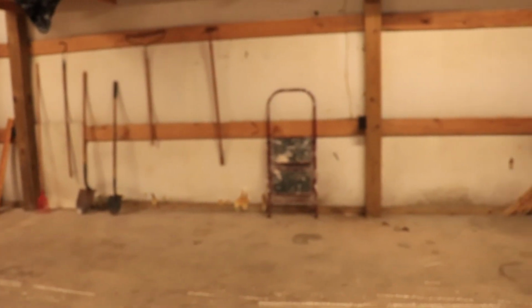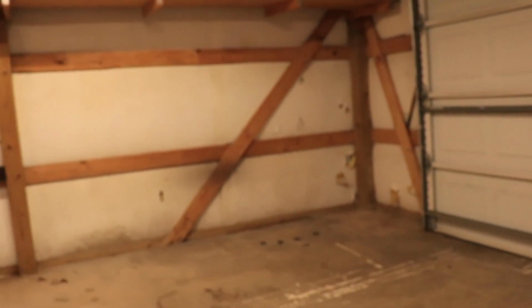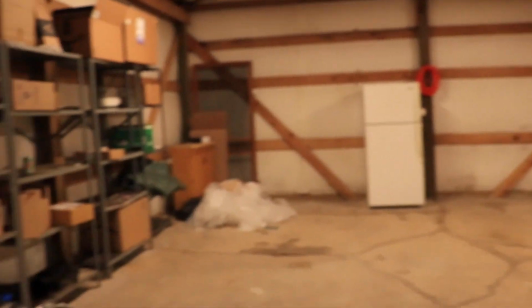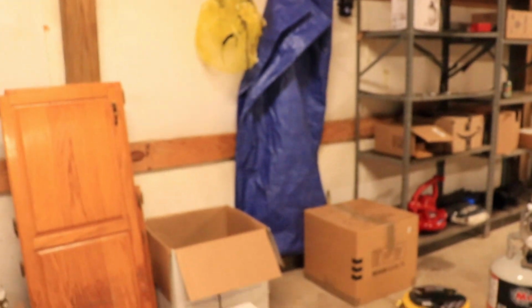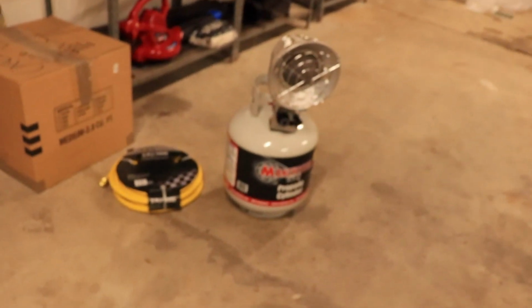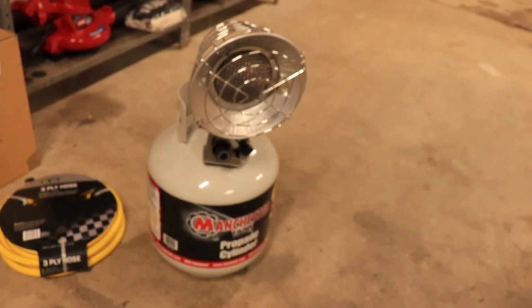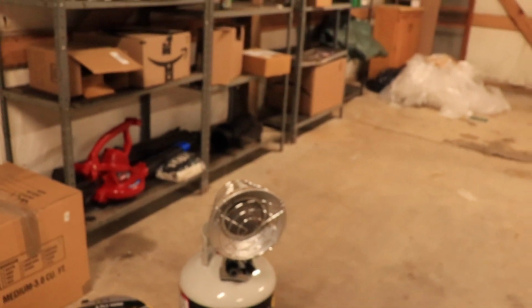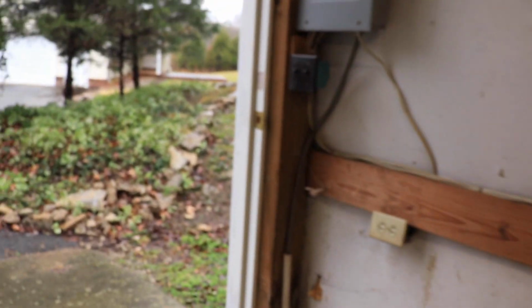So slowly but surely, this shop is going to look a lot better. Nice hooks and workbench, and I got this great sort of emergency propane heater, if I want to be working out here when it's really cold. I can use that temporarily. So that's the situation in there for now.